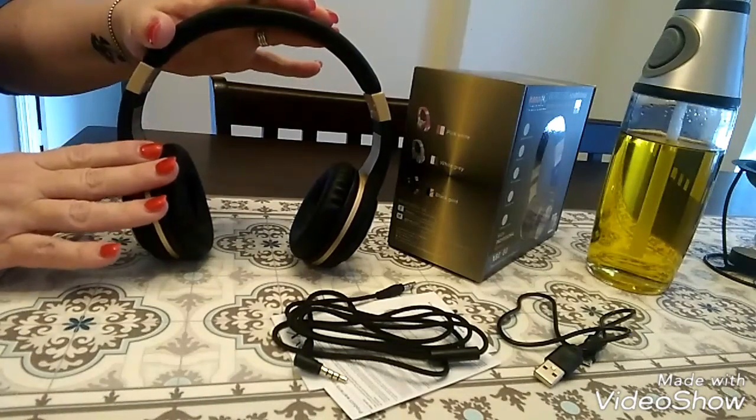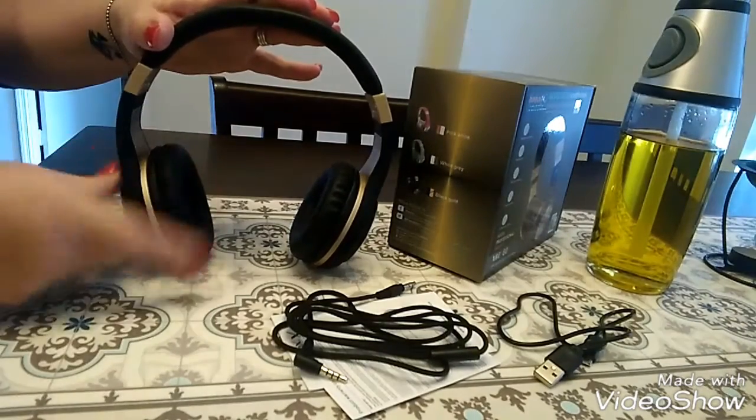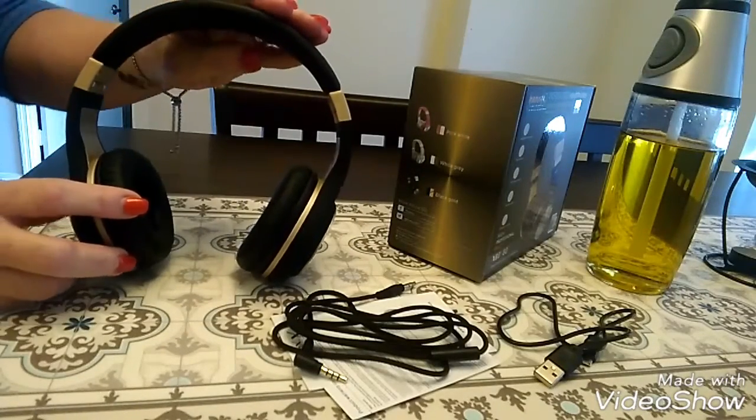Check them out. They're available on Amazon, and you'll see some pictures on the end. You'll be able to see how cushiony they are, and some more up close pictures of them, and some description of them. Check them out.